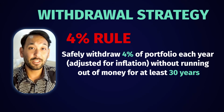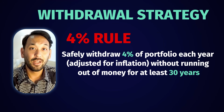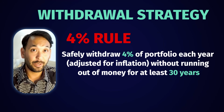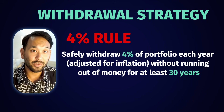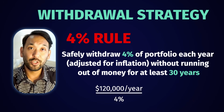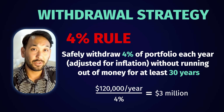If you've spent any time looking at retirement rules of thumb, you've probably heard of the 4% rule. The 4% rule is a retirement spending guideline that suggests you can safely withdraw 4% of your portfolio in the first year of retirement, adjusting for inflation each year without running out of money for a 30-year period. So if you want $120,000, you take $120,000 and divide it by 4%, which equals $3 million. And that's the ballpark estimate for a $10,000 a month lifestyle using the 4% rule.